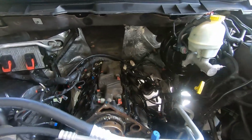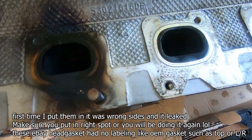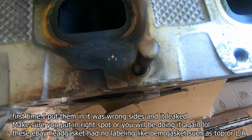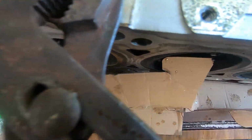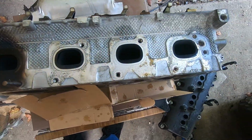All right, stay tuned. All right, so I got the head gaskets now in. I'm now fixing a broken exhaust stud. You can see this is where it was leaking. Gotta get that out. Right now I got lucky. I was able to break this one free. I sprayed some penetrating oil in there, and now it's coming loose. All the rest are fine. Just gotta fix that one. You can see the leak.